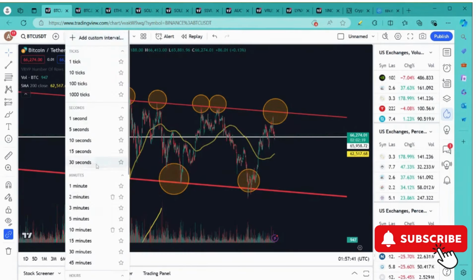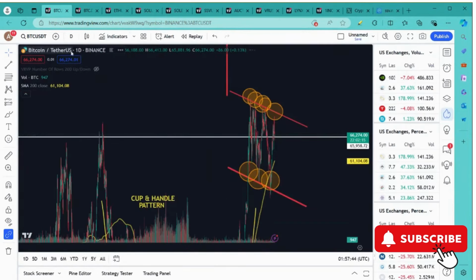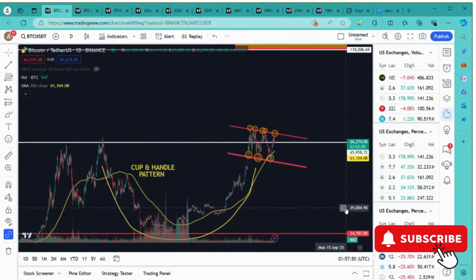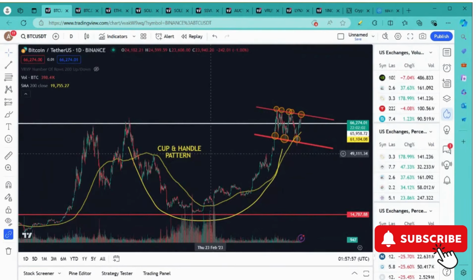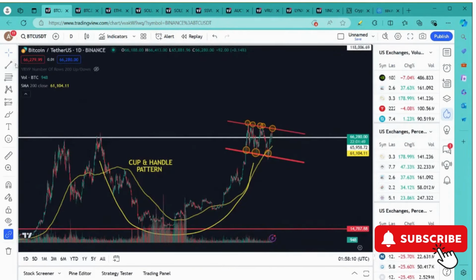First, we're going to look at Bitcoin. This is Bitcoin USDT daily chart. Okay? Let's start with a general idea. I talked about this before. As you see here, Bitcoin has been forming a cup and handle pattern. Okay? This is the cup, the rounded bottom, and this is the handle. Now, how do we find the target of this pattern?